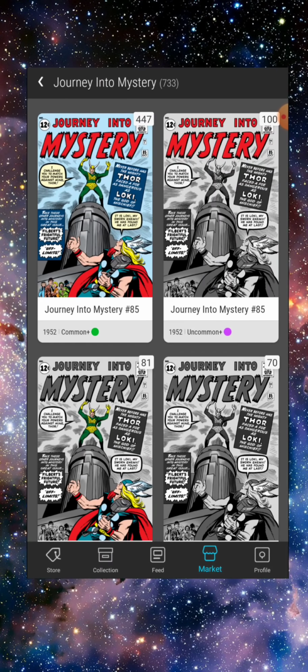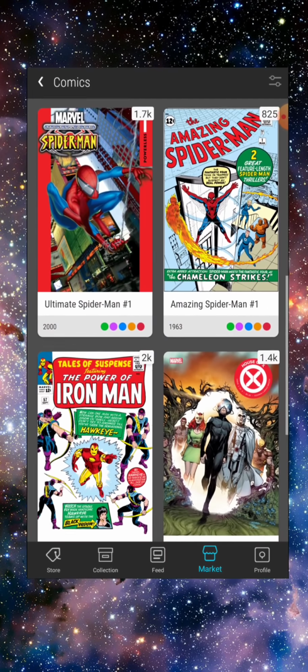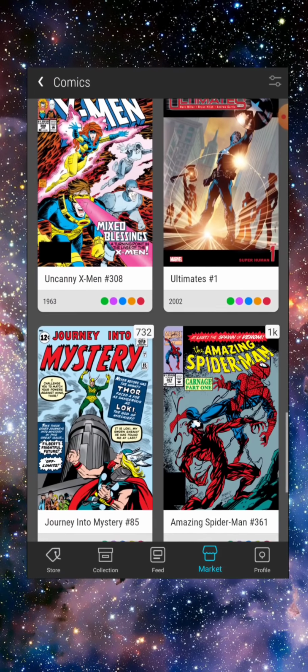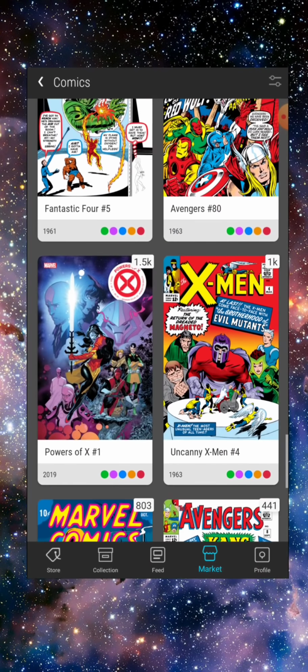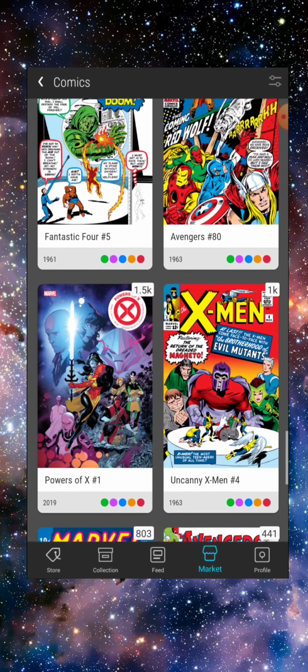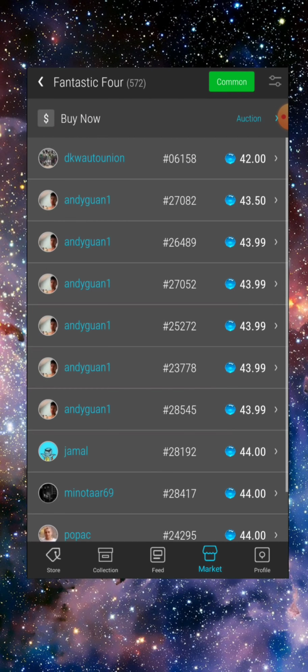Other than that, I think the uncommon is a great deal, and that's not the only situation that's happened. There's a few others where the uncommon is very close to the common price. Let's check out Fantastic Four issue number 5. So that's getting up there. That used to be a steal. It's still a steal, but it's getting up there in price.